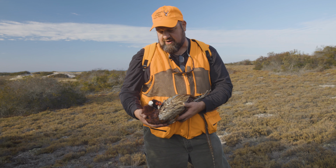Not a monster, but a nice, fat, little, healthy fish. The colors are really green on them. It's all sand here. They get real light like that when they're in the sand.